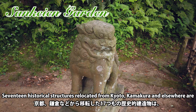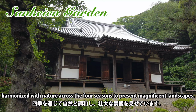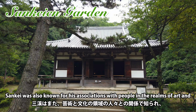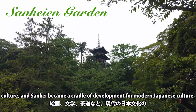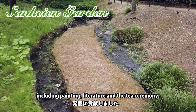17 historical structures relocated from Kyoto, Kamakura and elsewhere are harmonized with nature across the four seasons to present magnificent landscapes. Sankey was also known for his associations with people in the realms of art and culture, and Sankeien became a cradle of development for modern Japanese culture, including painting, literature and the tea ceremony.